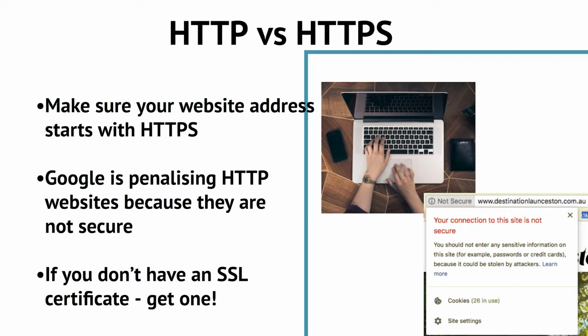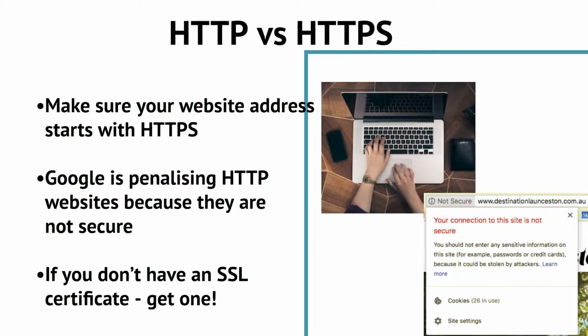HTTP versus HTTPS. The difference here is just a security certificate. Your site really needs to have a security certificate which shows up on your browser as being secure. If you don't have this, Google recognises that the site might not be safe for people to put their information or their credit cards into. And also it doesn't look great from the user point of view, who doesn't want to give over their information through a site that isn't secure.